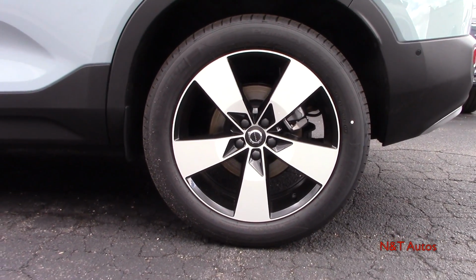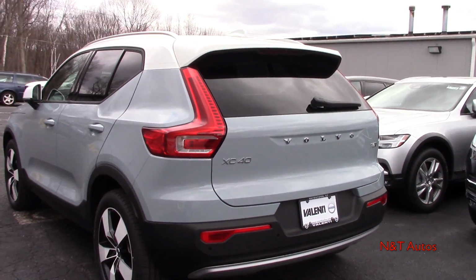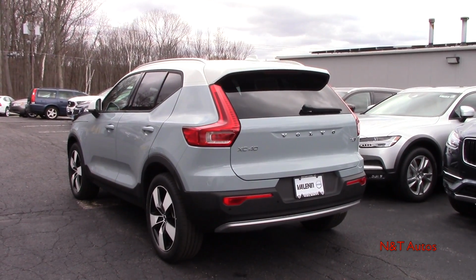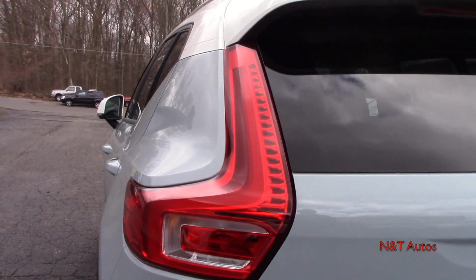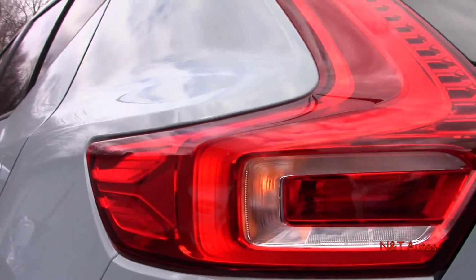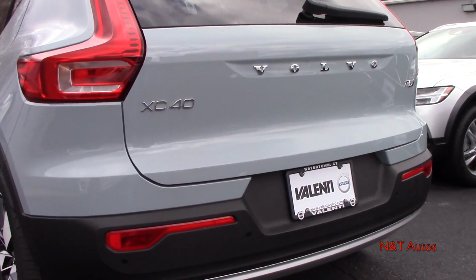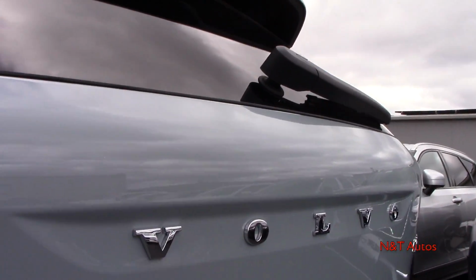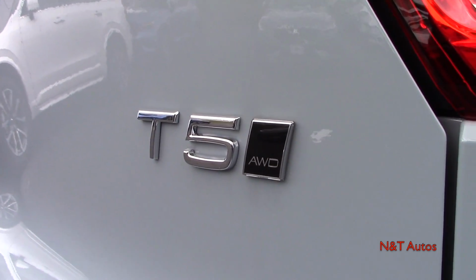In the rear we have the same white painted wheels with solid disc brakes back here. Coming towards the rear, it gives a pretty neat shape with the typical Volvo vertical rear taillights. And the taillights are LEDs with your regular bulbs for the turn signals, which gives it a pretty cool look. We have lots of black plastic down here that again protects your paint very much. As far as badging back here, we have the XC40 badging. Of course, the Volvo badging going across the length of the tailgate. Then we also have our powertrain badging back here.